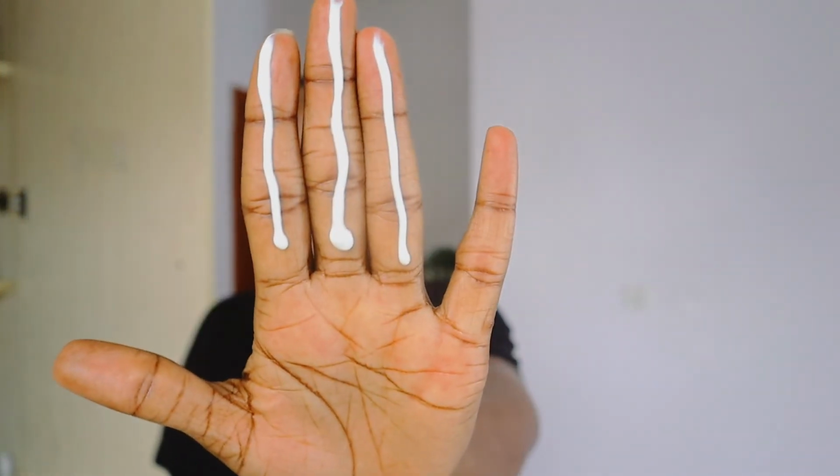Okay, let me just give you guys a quick feedback on this simple moisturizer. It's amazing. I feel like skincare gets more expensive as you grow older. Of course I already gave you guys my opinion about this yesterday. Today I'm using 3 fingers.